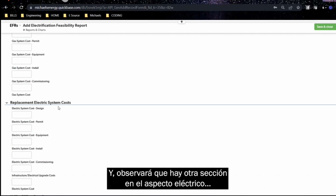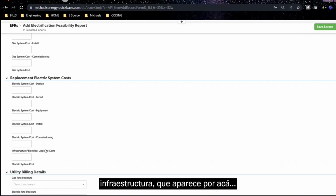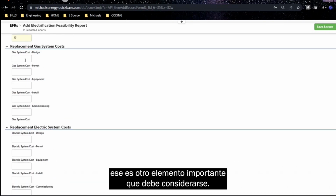And there's one more section in the electric that you can notice that's not included in gas, which is the electric infrastructure upgrade, which is down here. So that's another important item that needs to be addressed.